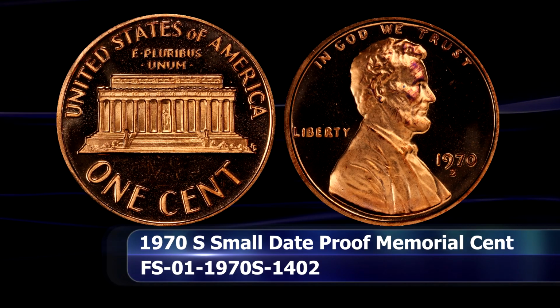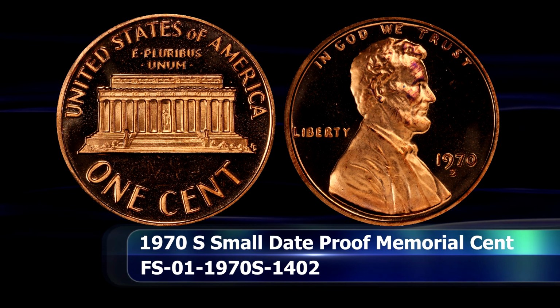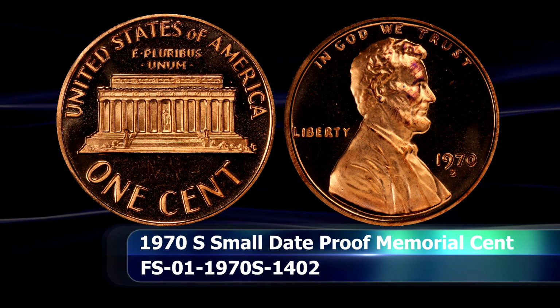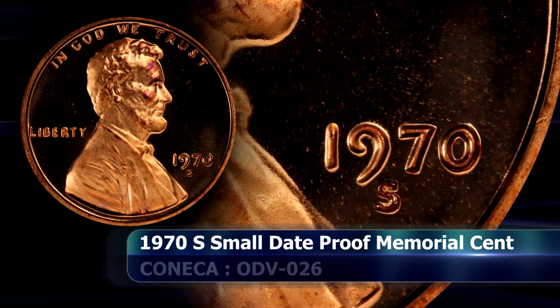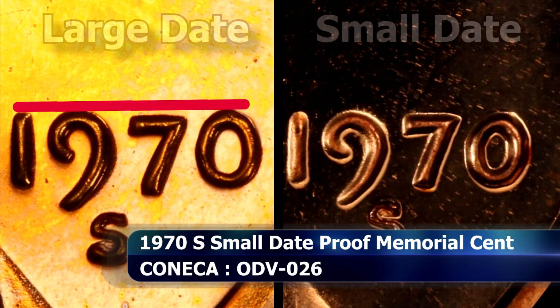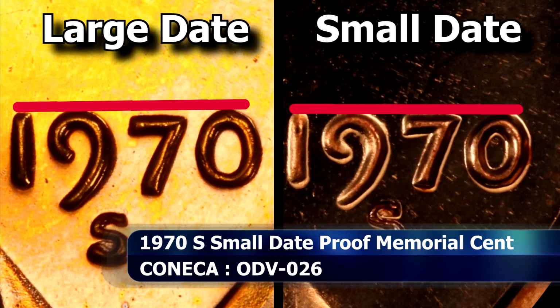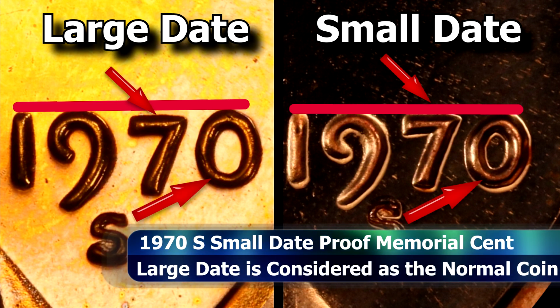Here we have an example of the proof 1970 S small date coin, which is the rarer of the two. On the small date coin, the tops of the numbers of the date are all at the same height, while on the large date coin, the 7 is a little bit lower than the 9 and the 0, in addition to the 0 of the date just being a different shape altogether.